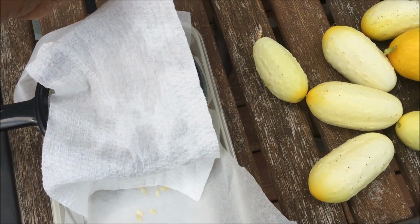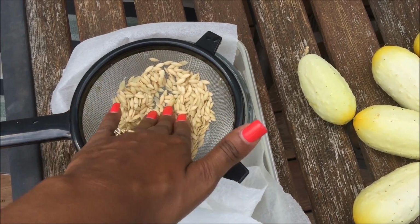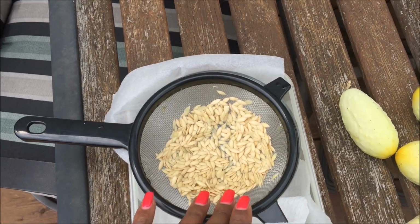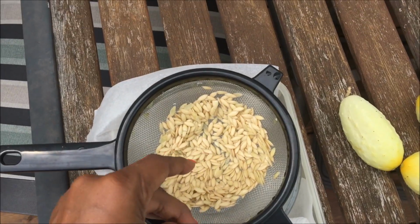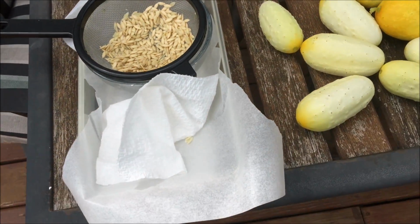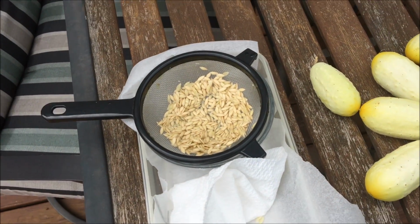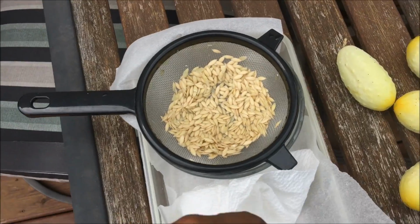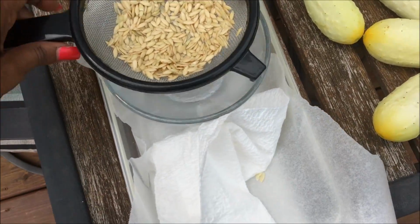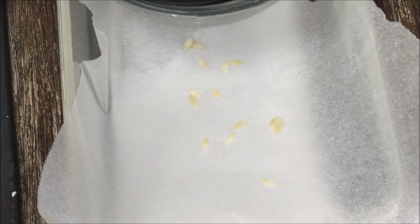Anyway, I let these seeds sit overnight, and then I just smushed the outer coating off of the ones that were still left on there. So I'm sitting them out here in the air to dry a little bit, and then when they do, I'm going to take them out of here and line them along this parchment paper like so.